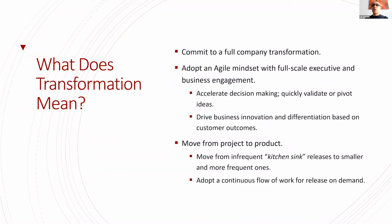Another thing that's very common in transformations is people think about projects. So there is this project mentality, start, have a middle, and then end, and then they just bundle the teams. That's not very productive. It's better to have a continuous flow of work going to a stable team. Remote or not, it's very important to have a stable team.